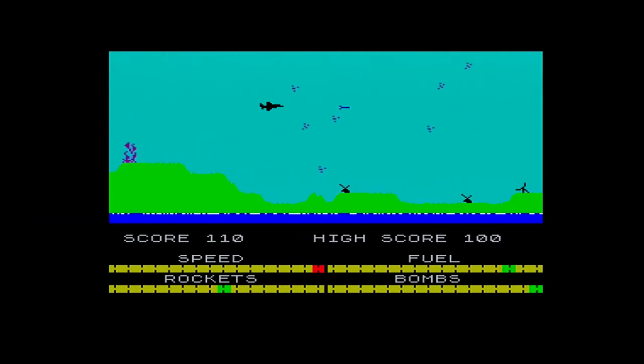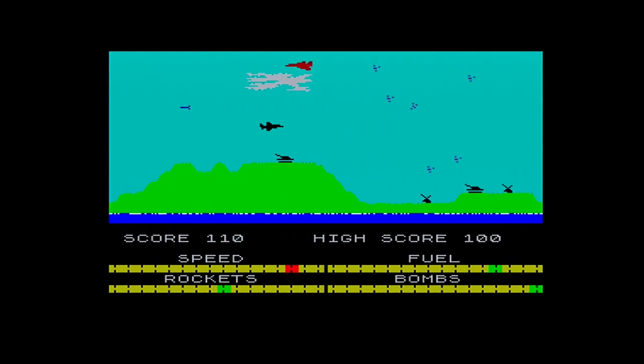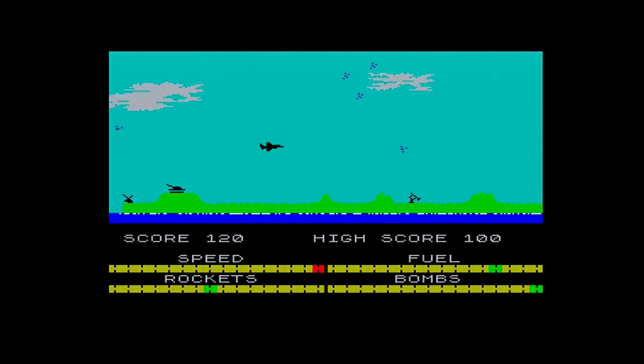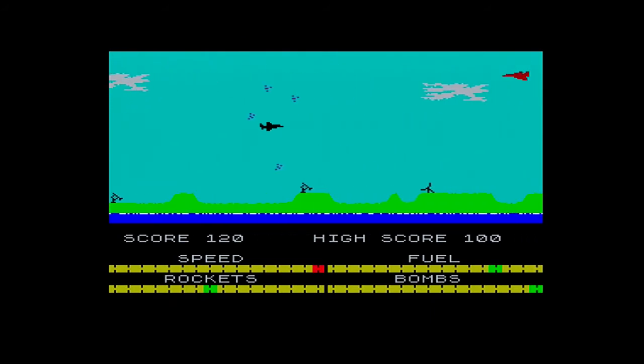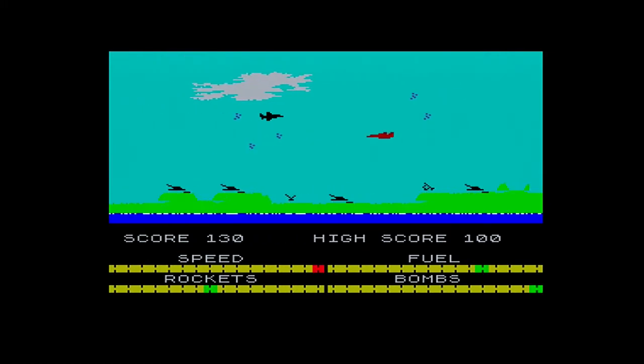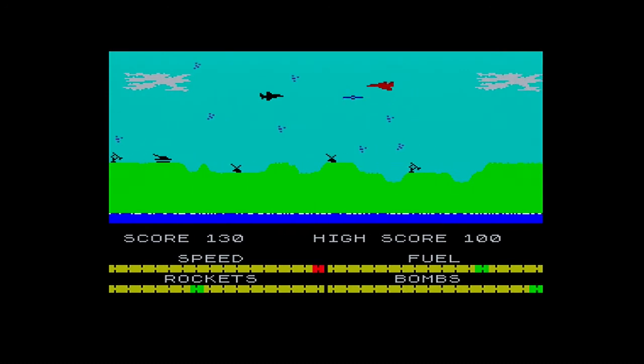Oh, got it. And then we've got to watch the flak. I remember there being no flak on the Commodore 64 version. I don't know why not. There's none at all. And that's the flak there that's flying along, by the way, on the screen. There were a lot of missiles. I remember that. There was an awful lot of missiles.